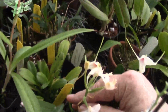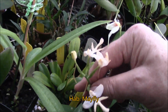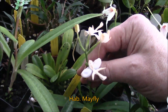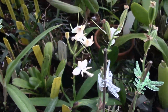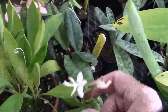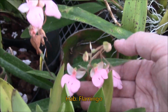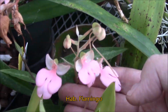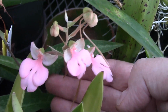Oh, what else do we have? Well, mixed in here with this, we've got a Habenaria Mayfly. Mayfly usually puts out pastel type colors, anywhere from an off-white through yellow and peach tones, a little bit of pink sometimes, but they are always in a pastel shade. Some others here. Here's another Mayfly. It looks very similar. And here we have Habenaria Flamingo, which is a really very, very nice flower. Almost every one has been very, very pretty.